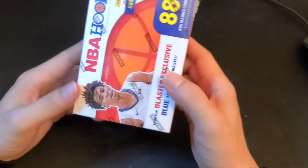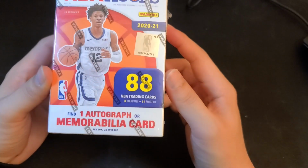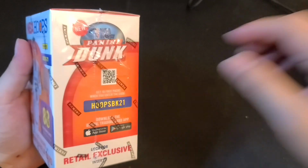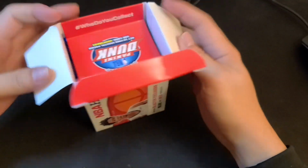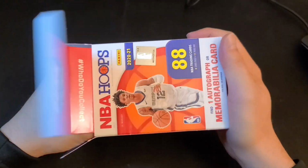We're here with the 2020-2021 NBA Hoops retail box. Let's see if we can pull possibly an autograph of LaMelo or Anthony Edwards. See if we can get a hit in here. If you guys saw the last Pokemon break, you know what craziness happened there. Let's hope we could get some of that luck here. There's 88 cards total, 11 packs. Let's do a little good luck shuffle again.